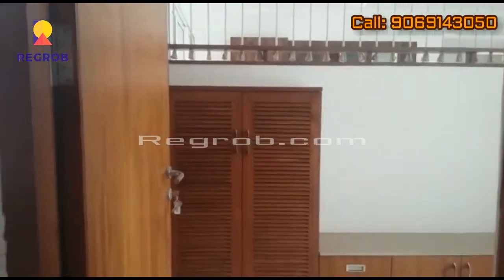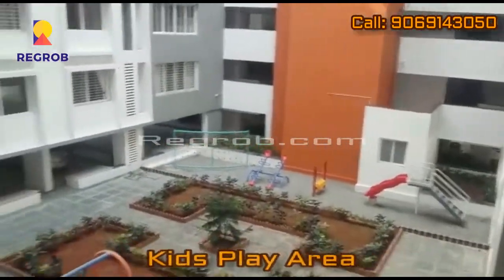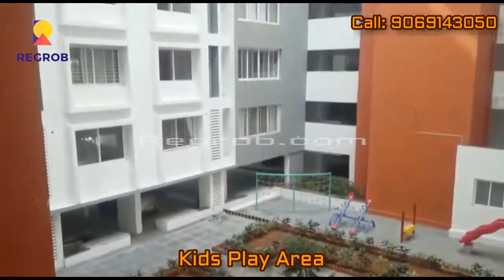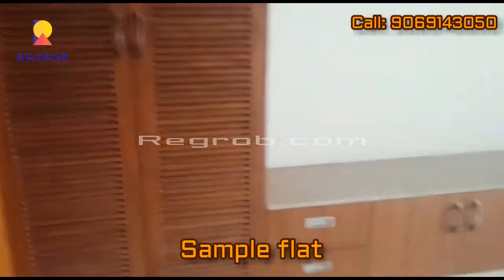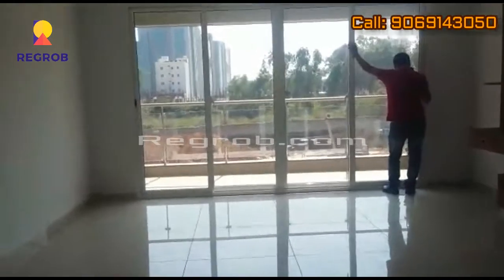Now we are inside the building. You can see from above the kids playing area, and kids are enjoying. So you can see that it is already the families are residing in this project. This project has total one tower with 84 units.